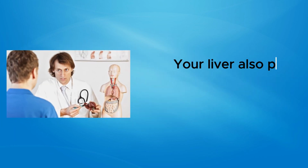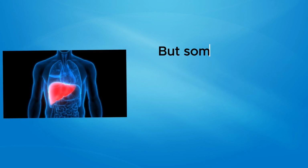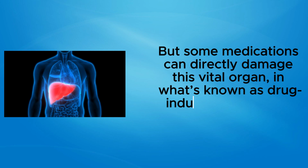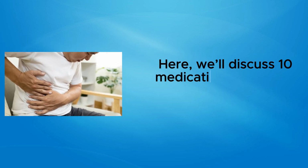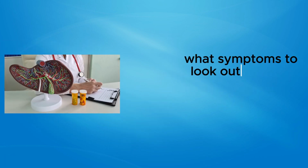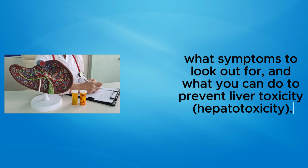Your liver also plays an important role in metabolizing medications, but some medications can directly damage this vital organ in what's known as drug-induced liver injury, DILI. Here, we'll discuss 10 medications that could potentially harm your liver, what symptoms to look out for, and what you can do to prevent liver toxicity, hepatotoxicity.